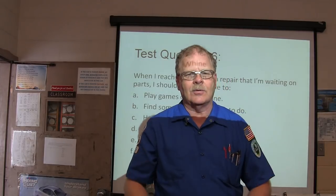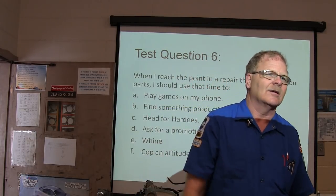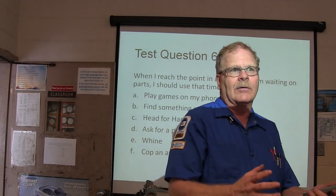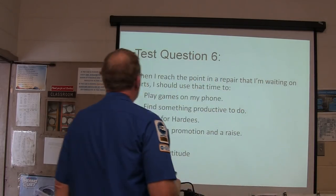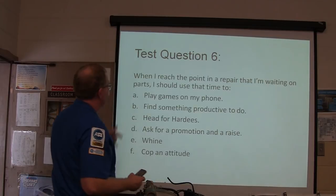And I take them apart, put rectifiers in them, switches and circuit breakers, all that kind of stuff. The transformer don't ever go out on these bigger battery chargers. That's the answer right there. That's supposed to be find something productive to do.